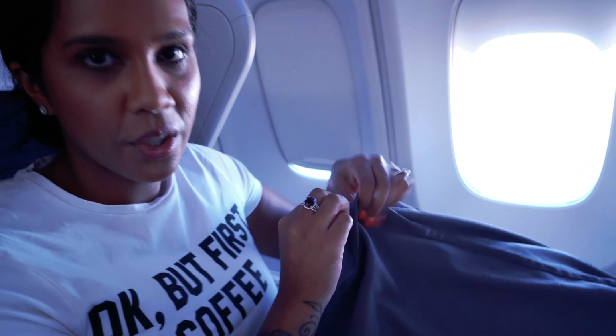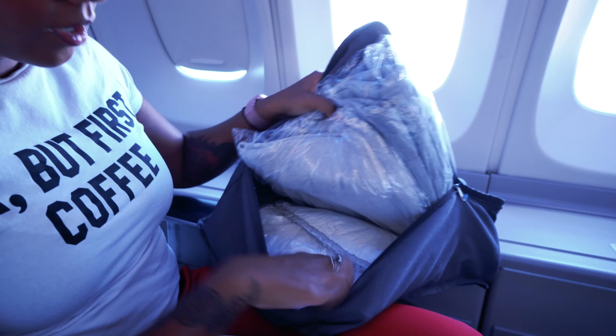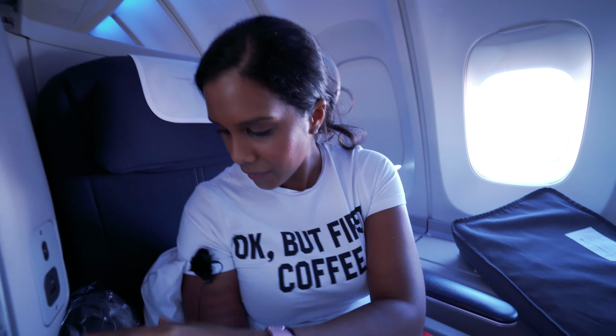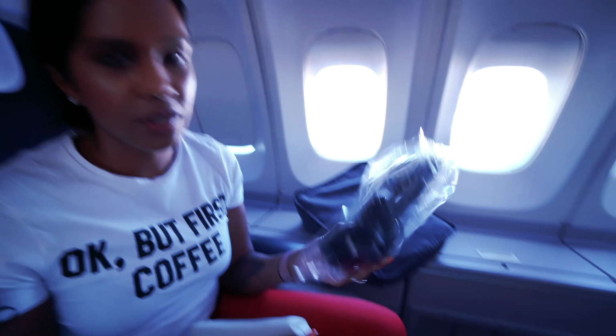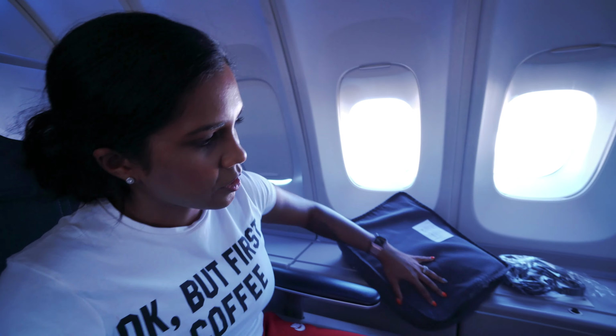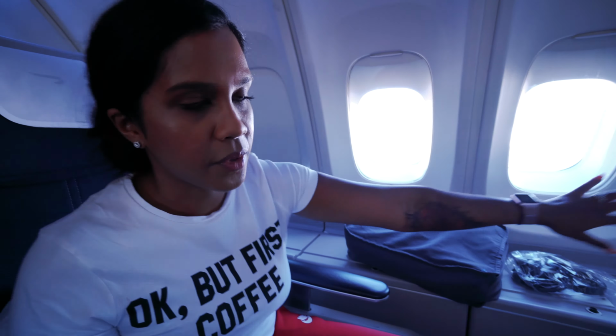So I will show you that later, but it looks like we've got some thicker blankets and an assortment of things to use there. We've got a much bigger pillow. Headphones here, but I never use them. I prefer my Bose noise cancelling headphones. And as you can see, loads of compartments here to put your belongings in and start your journey and relax.